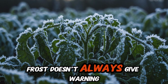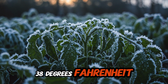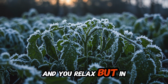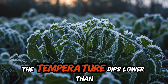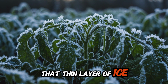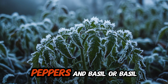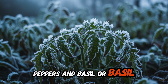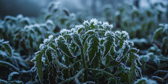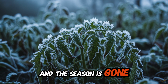Frost doesn't always give warning. Sometimes the forecast says low of 38 degrees Fahrenheit, and you relax. But in your backyard, the temperature dips lower than the official report. That thin layer of ice forms on leaves. By morning, your tomatoes, peppers, and basil look black and limp. One night, one mistake, and the season is gone.